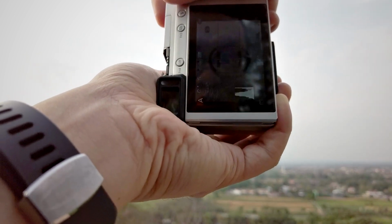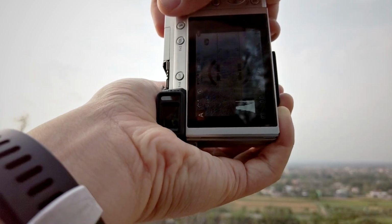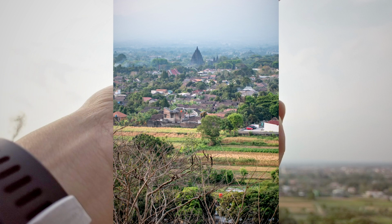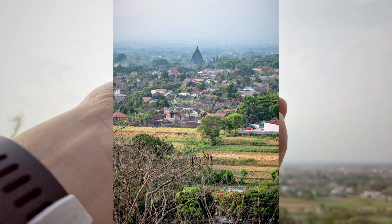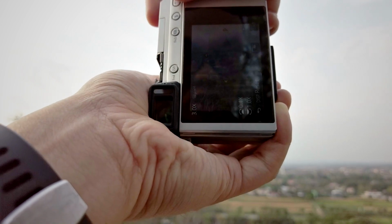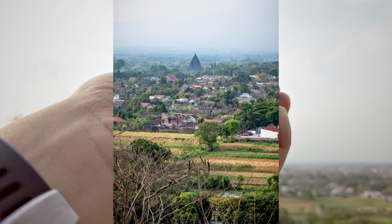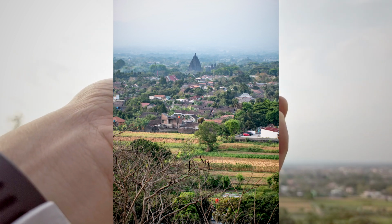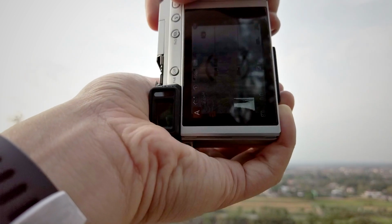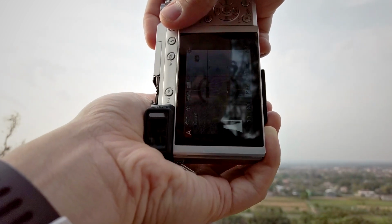So this lens forced me to slow down a lot. I cannot really do like spray and pray because of the focus. It doesn't have autofocus, so I have to kind of refocus every time I'm going to take the shot, and I think that really helps me to slow down, be more intentional with how I take the pictures, and I think that's perfect for me to really enjoy the photography process even more.